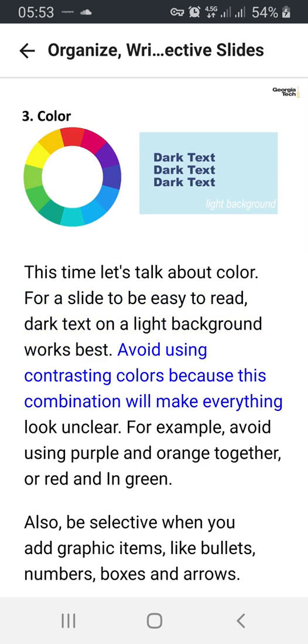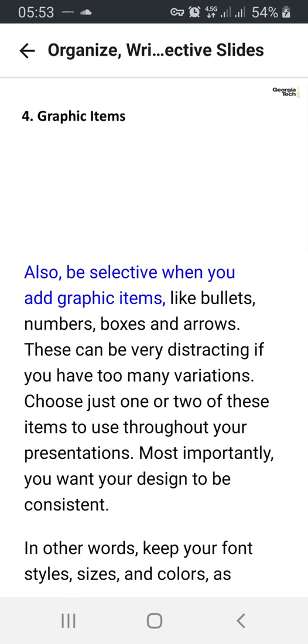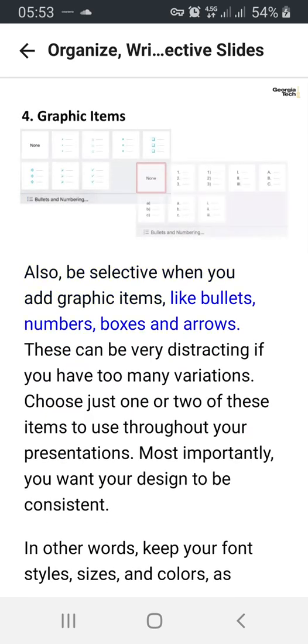Avoid using contrasting colors because this combination will make everything look unclear. For example, avoid using purple and orange together, or red and green. Also, be selective when you add graphic items like bullets, numbers, boxes, and arrows. These can be very distracting if you have too many variations. Choose just 1 or 2 of these items to use throughout your presentations.